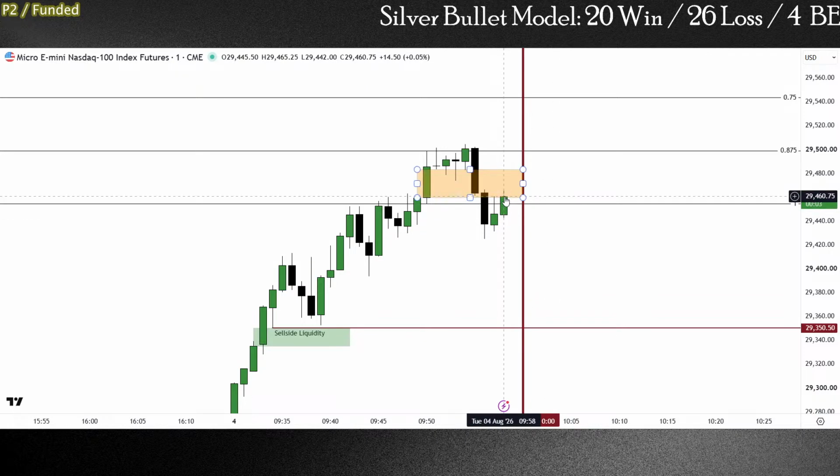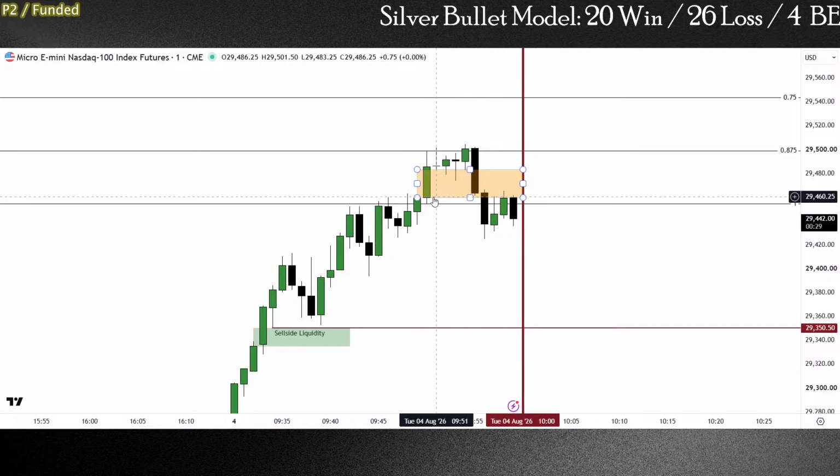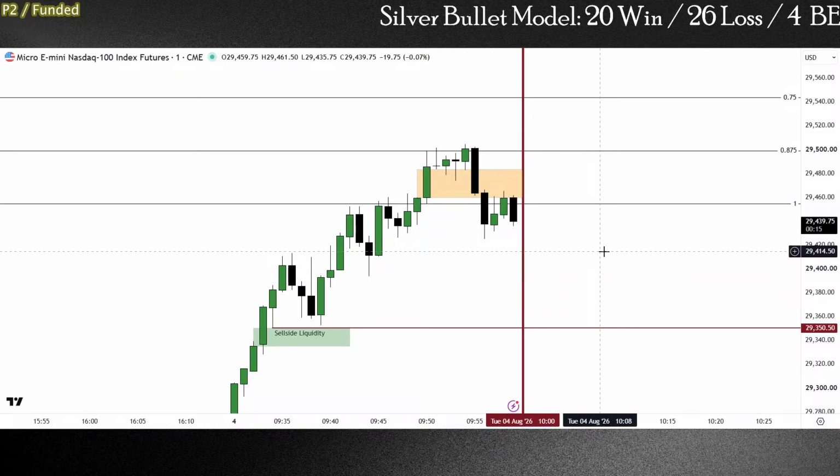Right, so another touch into this inversion. One minute until 10 a.m. starts. So far, the bodies are respecting the low of the inversion rather nicely. Let's see if it can offer a measure of a drop to the downside here.